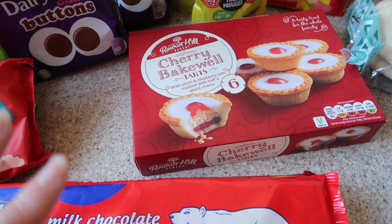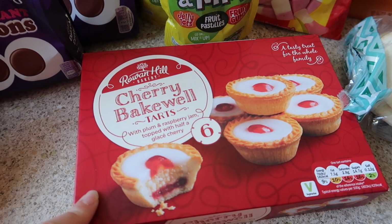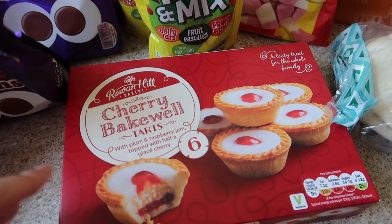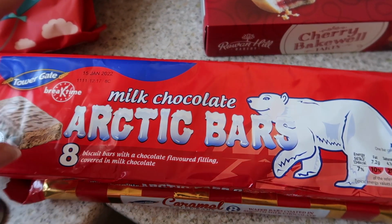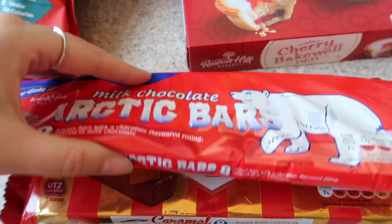And then a few cake and biscuit bars, so I picked up some cherry bakewells. These are Lidl's own version. We love these. I prefer them to the Mr. Kipling ones. They are that good, and they're so much cheaper as well. And then down here I've got some biscuit bars. So I've got some of the milk chocolate Arctic bars, basically penguins, and also some caramel wafer bars as well.